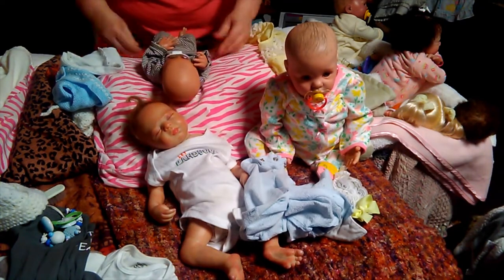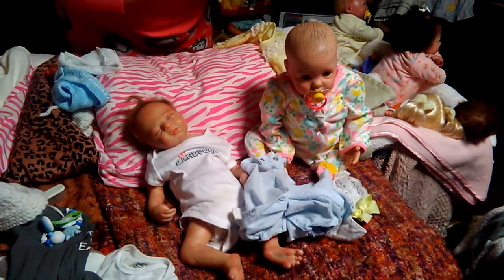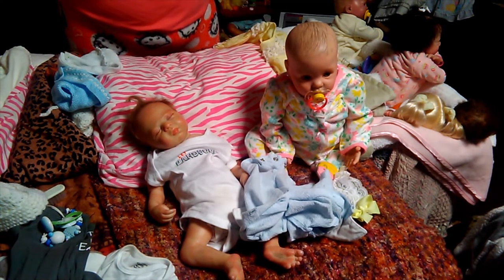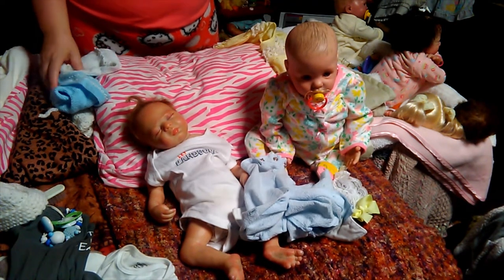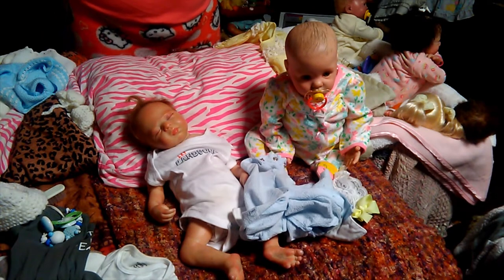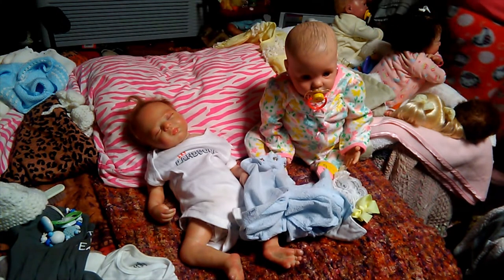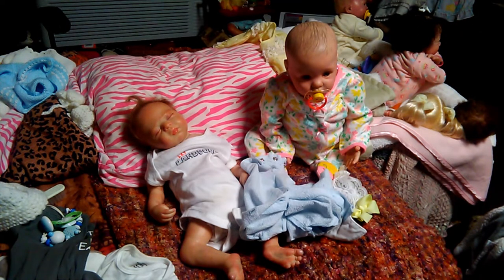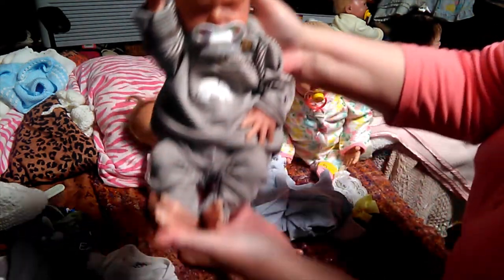Oh, my goodness, how this fits. This is the cutest little thing ever. Caroline knows how to pick these things out. That's a little tiny thing. Could I see him? Let me see him all dressed up. Oh, look there. It's got a little one. Oh, yes. It's so pretty.